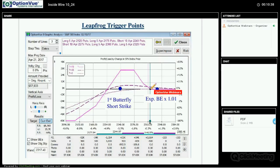Again, the expiration break even right here plus 1%, and then now, but mind you, if this happens to be positive, if we're doing this and it's actually a credit at this point and it's above the zero break even line and there is no intersection, go ahead and just go to that long strike and calculate 1% above it. Okay, real simple.